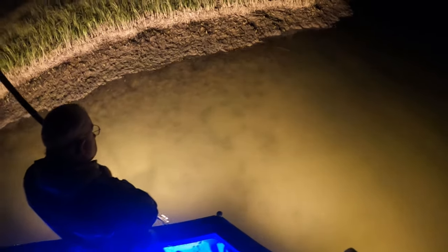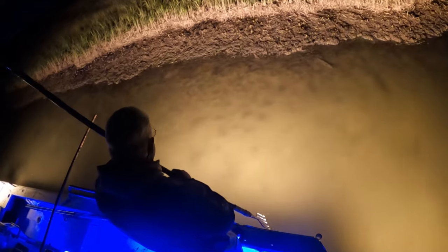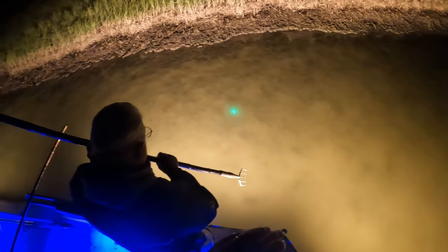Enough talking, let's get back in the action. Beautiful water. There's a little baby one right there. Damn, I didn't see that. He's almost big enough. He's a little bigger than I thought he was. There's another little one. He won't quite make it right there. You guys get a better view there. He was close.